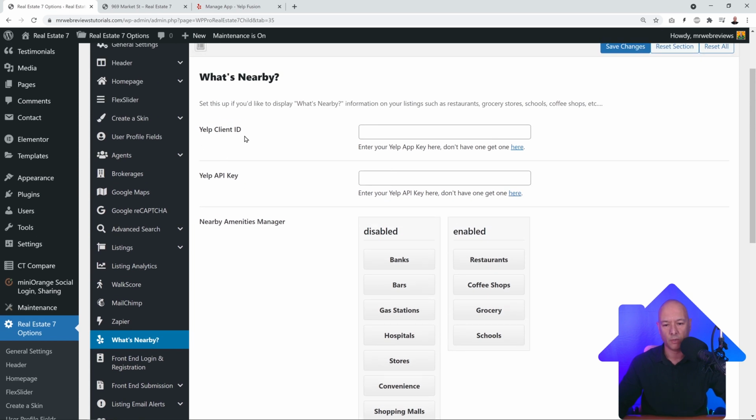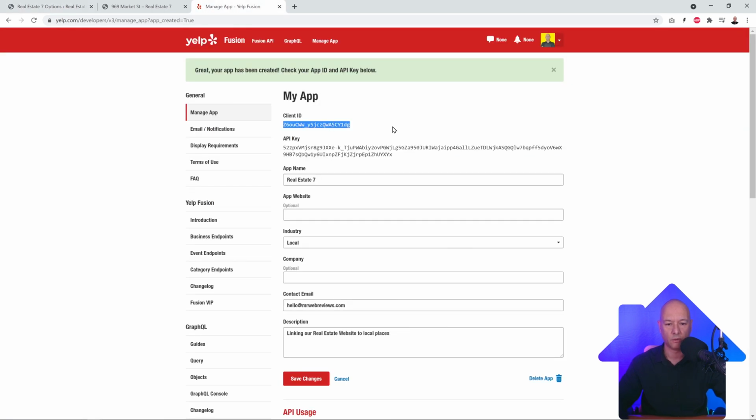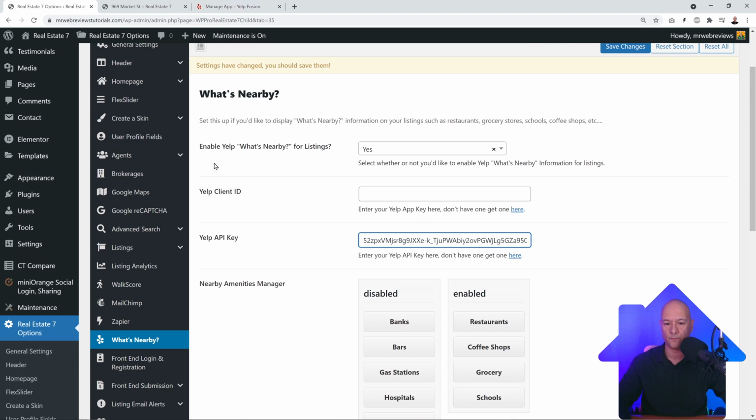So we have the Yelp client ID and the API key. So I just copied the API key so we can paste it. And we're going to grab the client ID as well. And we're going to paste it right here. So click Save Changes. Very good.